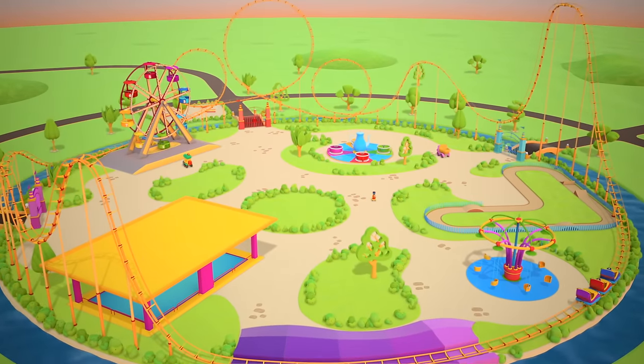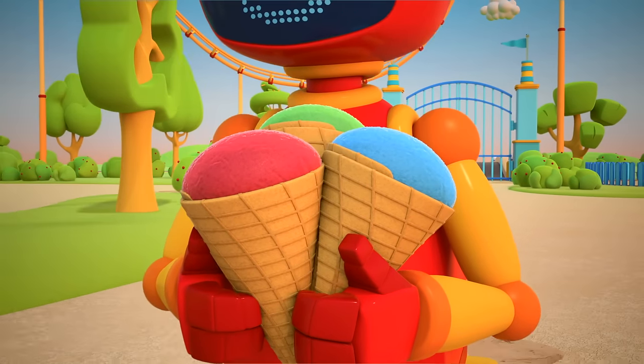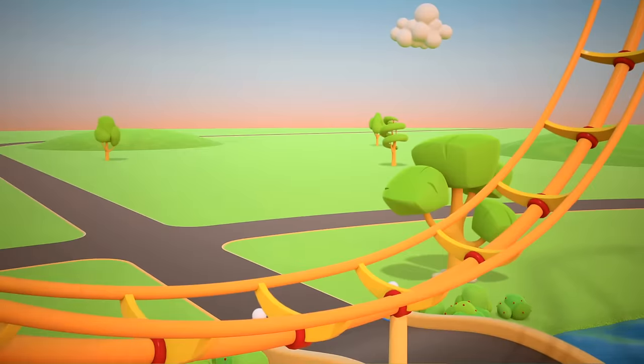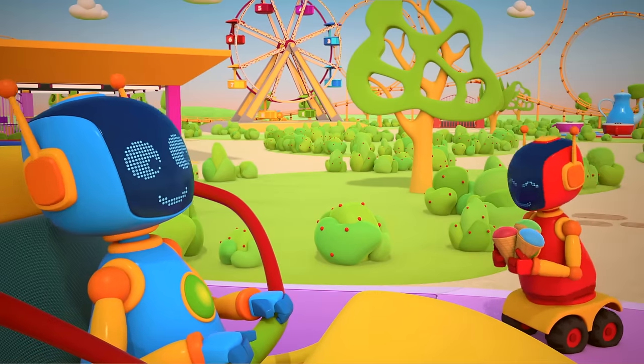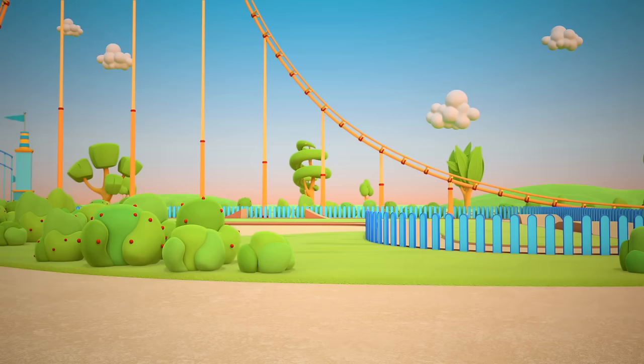This is the amusement park. Shall we see what the friends are up to? The red robot is bringing his friends ice cream. Three cones, enough for everybody. Thank you, robot.